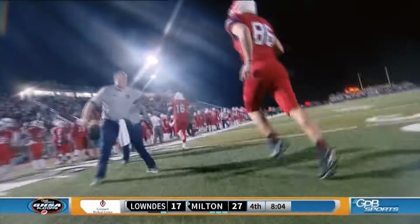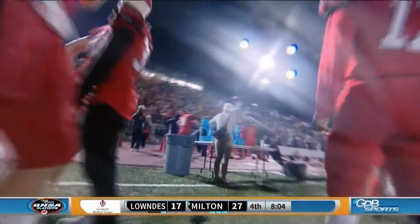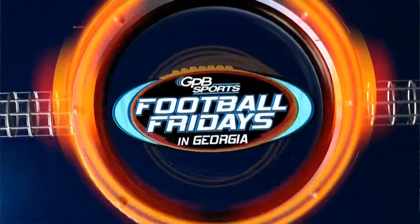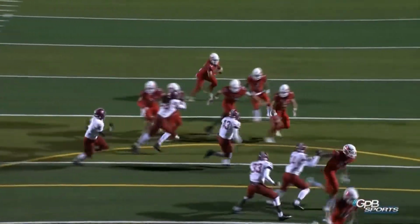That was an impressive drive by Milton. All of a sudden, talking about making adjustments. They were trying to run the ball, using Yates as a runner, and pass chasing the ball down the field, and this defense of Lowndes just could not stop it.